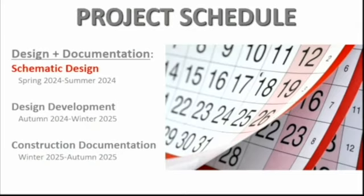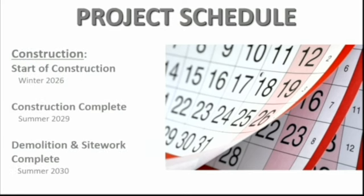So the project schedule, we started in earnest really last spring and continued throughout the summer on schematic design. And you'll see we literally have had hundreds of people weigh in on design and provide feedback on different parts of the building. That will continue over the next several months. Design development will take place in autumn, which is now through the winter, is when we really start to hone down and finalize the plan, and construction documentation will be submitted in the winter of 25 and through the autumn of 25.